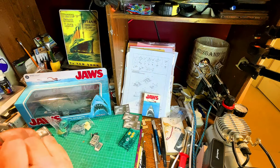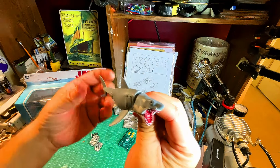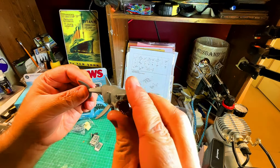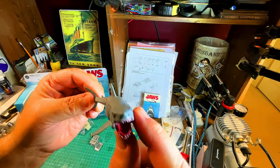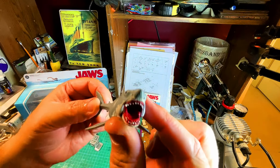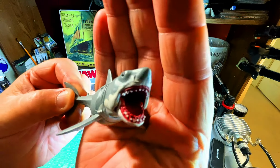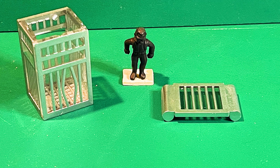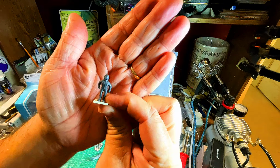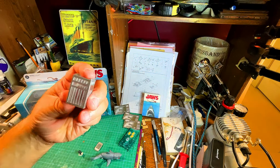Does his mouth open? Yes, his mouth opens. So we can move him a little bit. I mean, it's so tiny. I hope they come out on the camera. Okay, so now it looks like we have little Matt Hooper. And Matt Hooper is going to go into the cage.